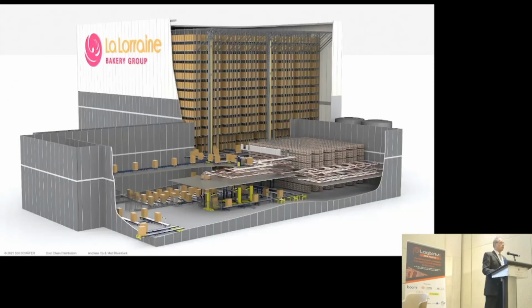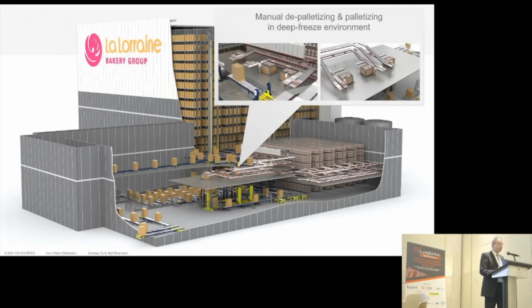This is a totally different environment. Here there is an extremely high case picking requirement. So what was decided in this particular project is to still store double deep, which gives you high density combined with medium performance, but the actual case picking is happening with an additional case buffer. So there is another storage system which is then storing loose cases.